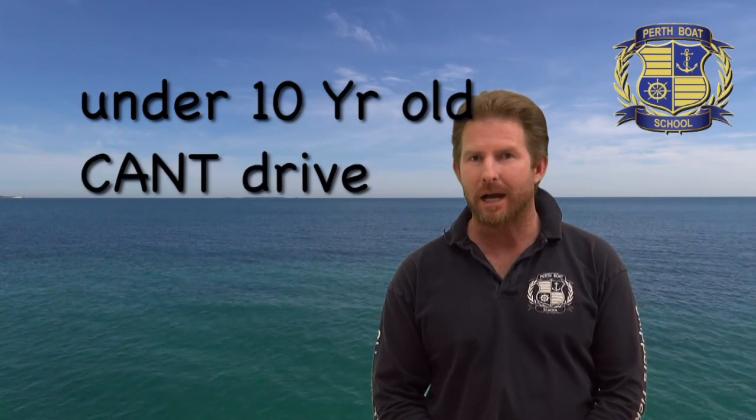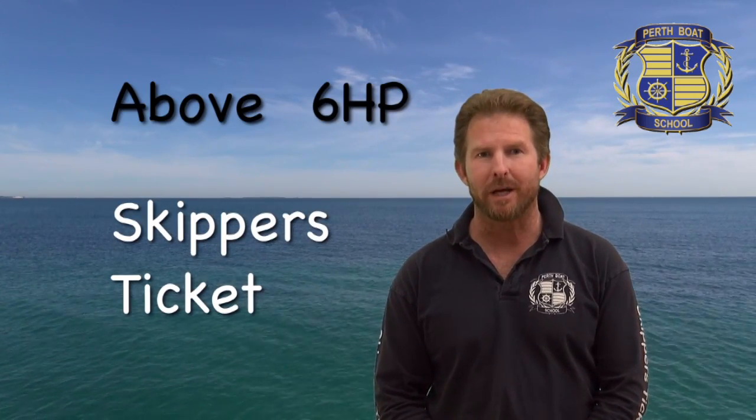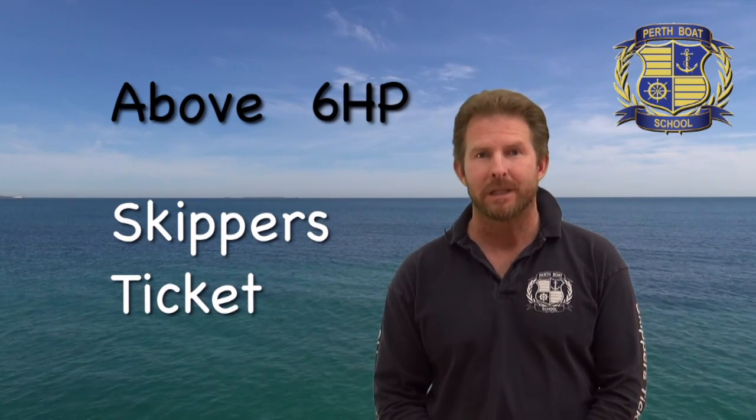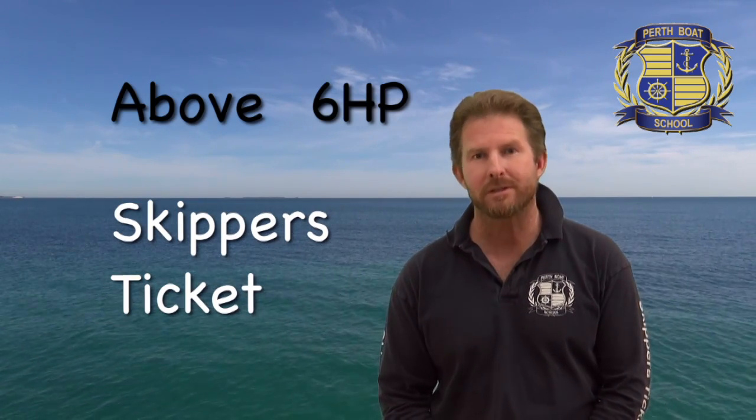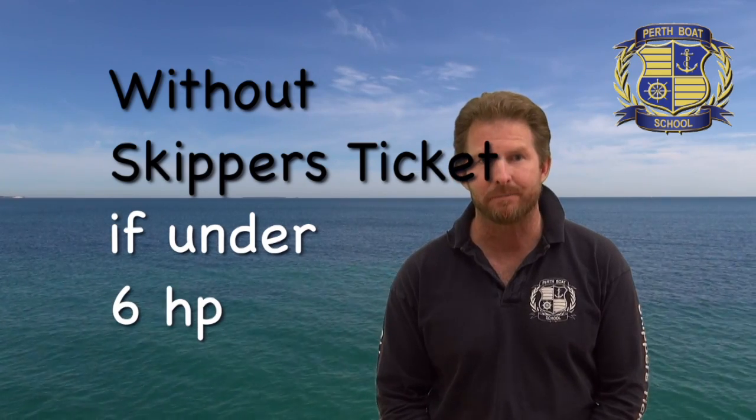Under 10-year-olds can't drive a boat. On a boat with a motor 6 horsepower or less, the skipper doesn't need a skipper's ticket. A boat with a motor above 6 horsepower is a skipper's ticket boat. It must have a skipper with a skipper's ticket. So remember, you can drive a boat without a skipper's ticket if the motor is under 6 horsepower.